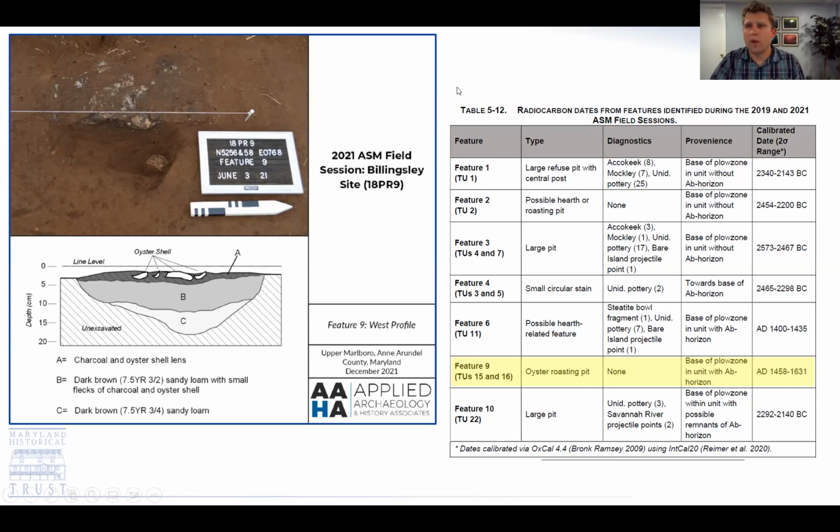So I'm kind of wrapping things up here. I know I'm going a little bit long, but the identification of a partially intact feature that's potentially related to the indigenous contact period is really quite significant, because contact period sites in Maryland are really rare. They're very elusive throughout Maryland.